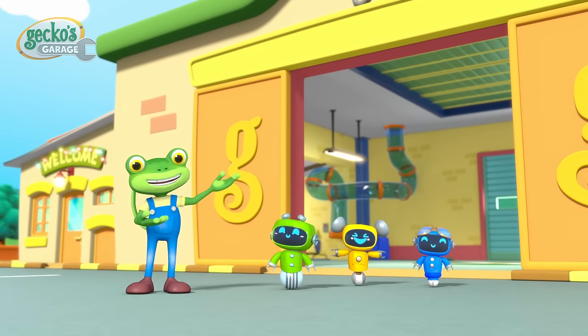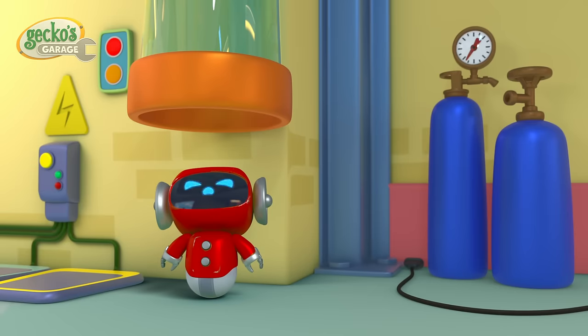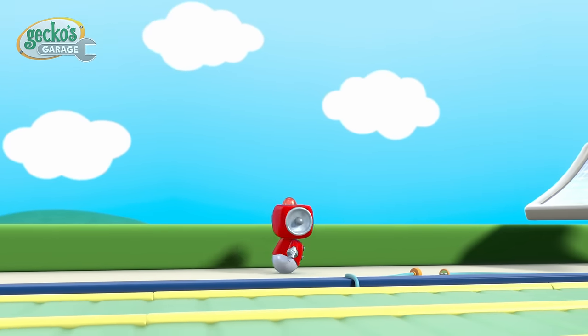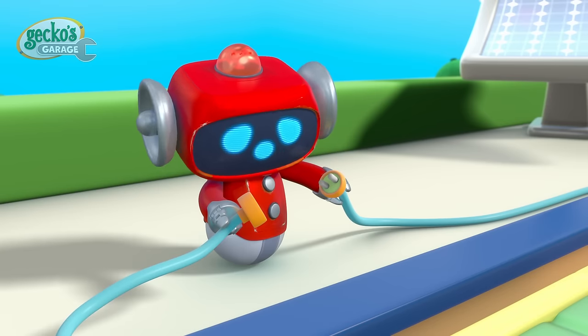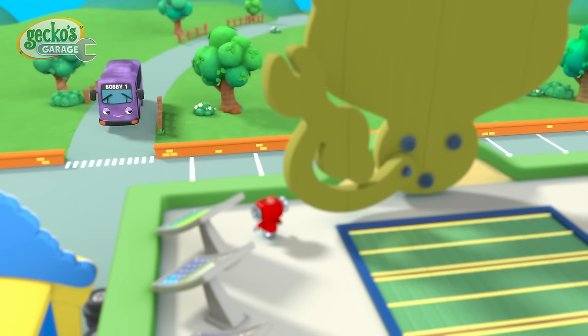Welcome back to Gecko's Garage. It's a lovely sunny day. So Red's heading up to the roof. He's going to finish fitting our new solar panels. They'll soak up the sun's energy and turn it into clean power for the whole garage.